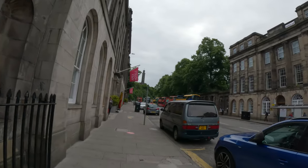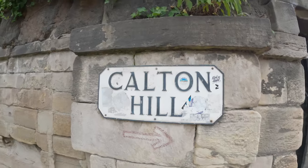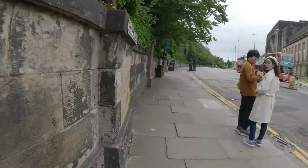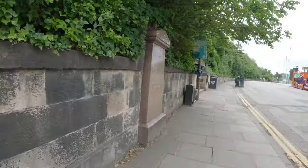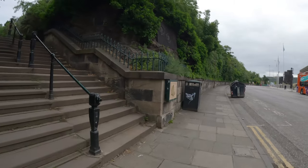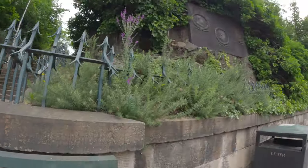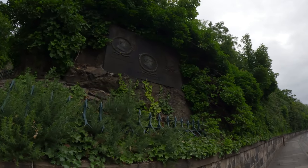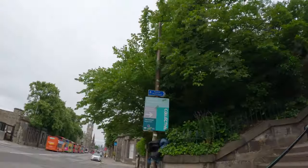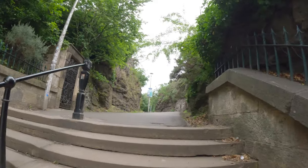So we're continuing up. We're gonna head to Calton Hill. I'm gonna turn it off now until we get a little closer. So, Regent Road. Look out, restaurant. Calton Hill. And there's a memorial: Wilson, Kennedy, and Templeton, 1825 to 1886. And then Nelson Monument at the top. So we're just gonna take this stroll up to the top of Calton Hill. Let's see how it is.